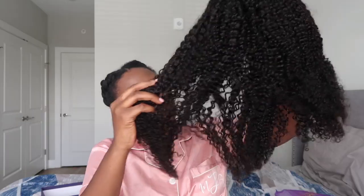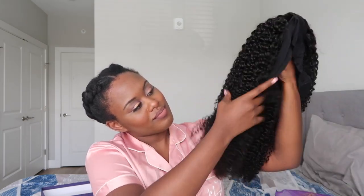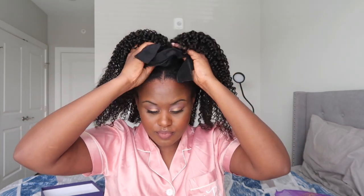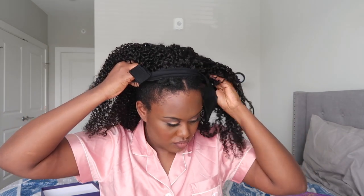Anywho, here we are to the star of the show. Just getting more into this gorgeous hair. This is their Jerry Curl headband wig, and this is the curl pattern in its natural state. And it also has combs in it, as you can see. So it's very securable. It's definitely not going anywhere, and I made sure of that because it also has an elastic band with the Velcro strap that you can tighten.